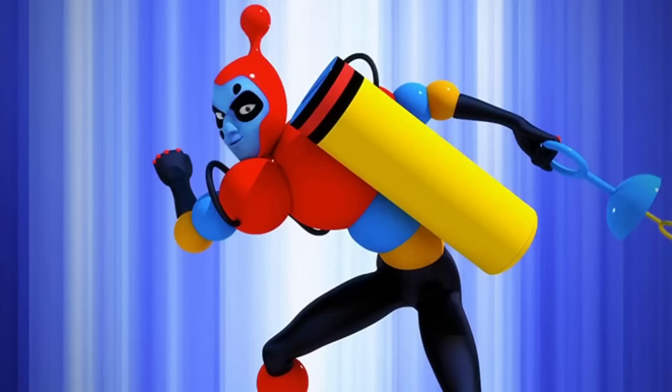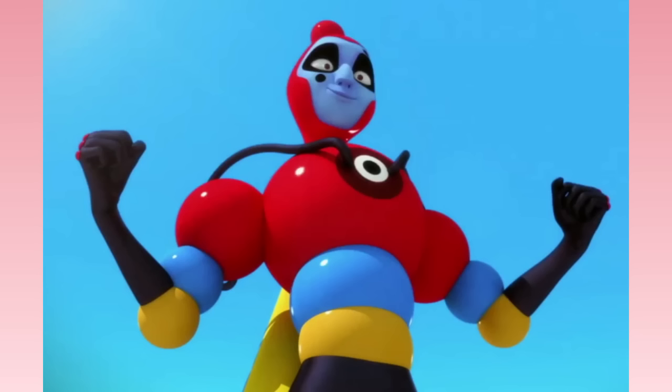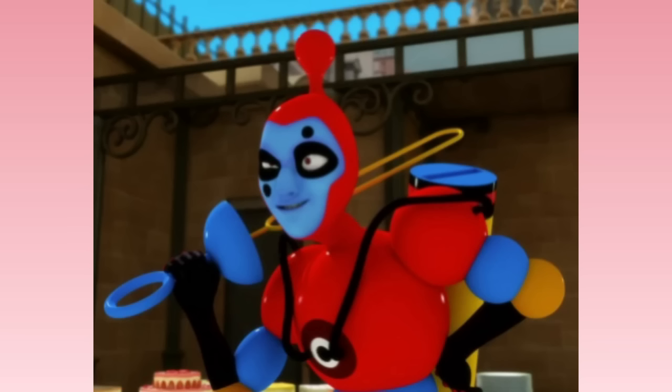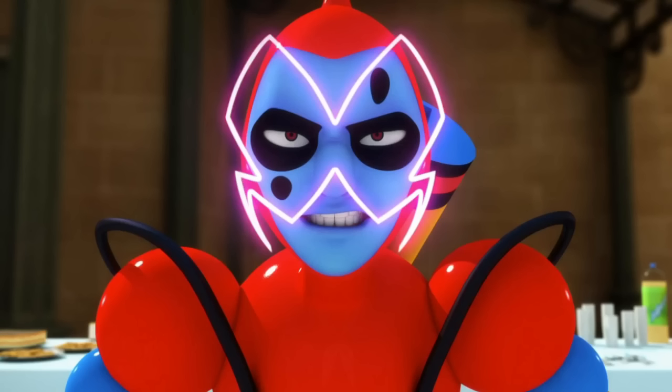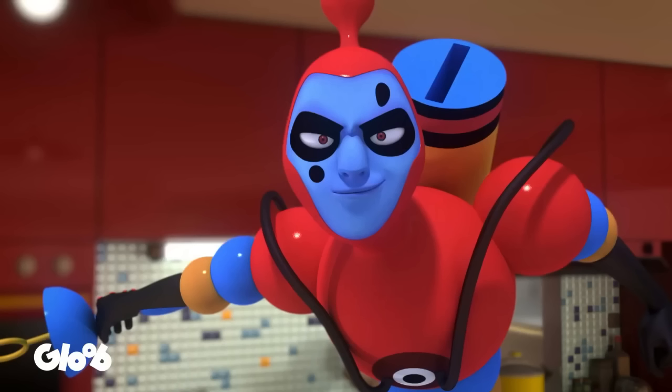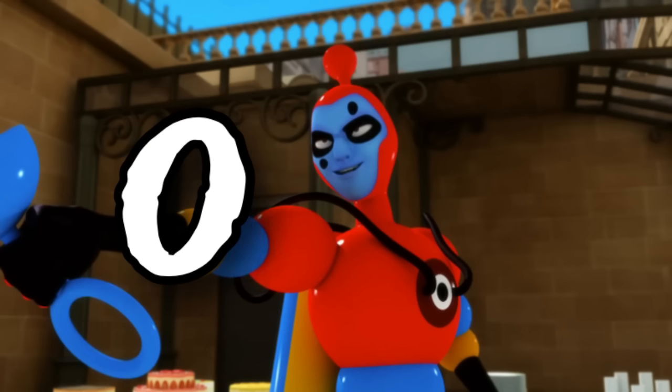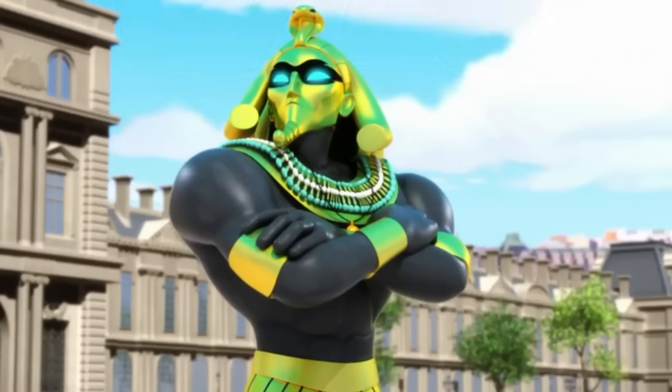Moving on to the Bubbler. It's definitely unique. I've definitely never seen anything like it, and I hope I never see anything like it again. I really don't like anything about this outfit. It's just kind of a mess to me. I'm just going to have to give this outfit a 0 out of 10. Personally, I hate it.